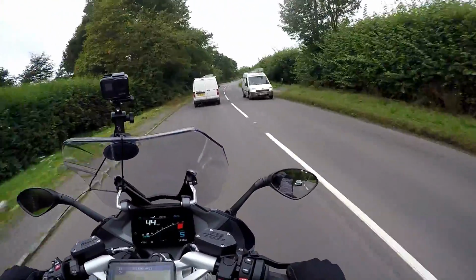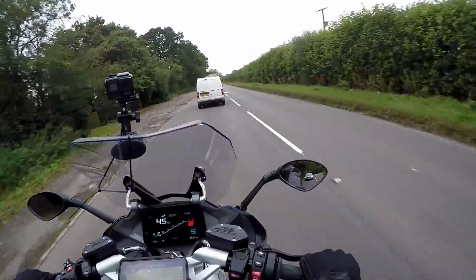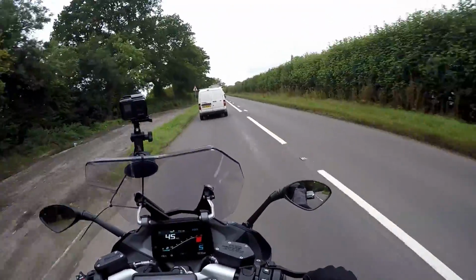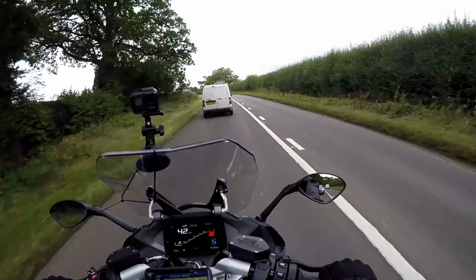And today's white van of choice, the Transit Connect. The baby brother of the proper Transit. This one on a 54 plate, and looking fairly clean. Nice ladders on the top too.